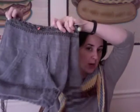And yeah, this is out of 3 colors of Sirdar Country DK. It's just a brown, a gray, and a green. It's washable, it's wool acrylic, and it's fairly soft. I'm hoping it'll be softer after the wash.